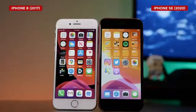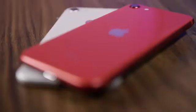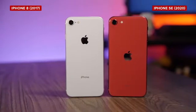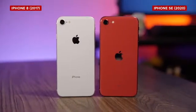Let's talk about the design. For all intents and purposes, this is physically an iPhone 8. It has glass in the front and back, has an aluminum chassis and sides, and the only way you can physically tell the difference between the two phones is where the Apple logo is located. On the iPhone SE, it's been moved right into the middle.